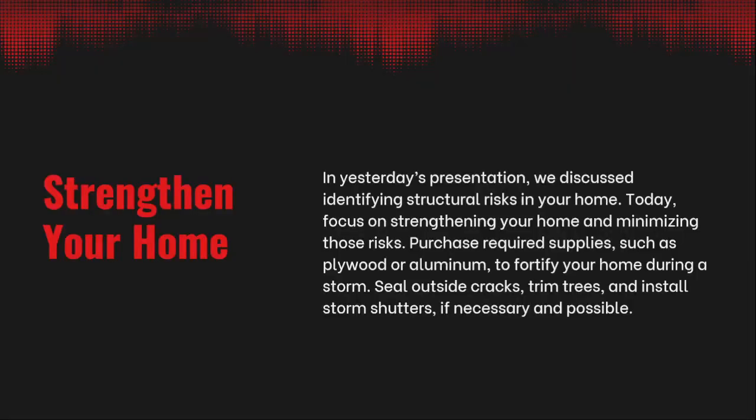So, strengthening your home. In yesterday's presentation, we discussed identifying structural risks in your home. Today, focus on strengthening your home and minimizing those risks. Purchase required supplies such as plywood or aluminum to fortify your home during a storm. Seal outside cracks, trim trees, and install storm shutters if necessary and possible. This is very important. You need to fortify your structure, especially if you plan on sheltering in place.